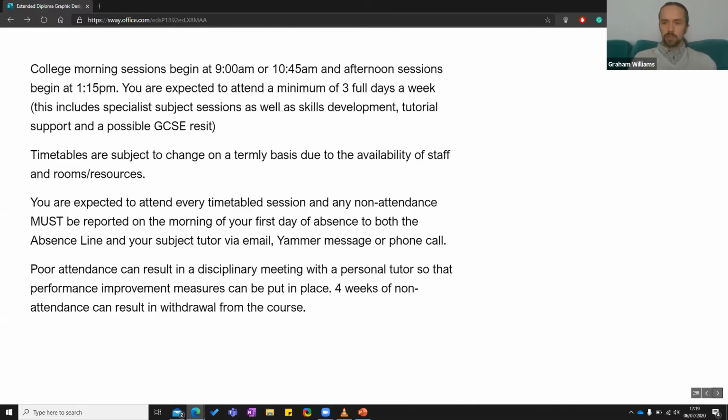If you can't attend for any reason, whether that's requiring to care for a family member, dental appointments, doctor's appointments, or just generally being ill and not being able to come in, you're expected to notify us through Yammer, which is the college's social media. It's only built within the college, so it's private groups set up by staff.